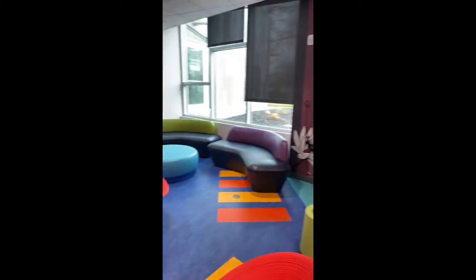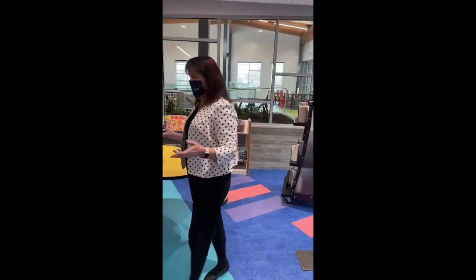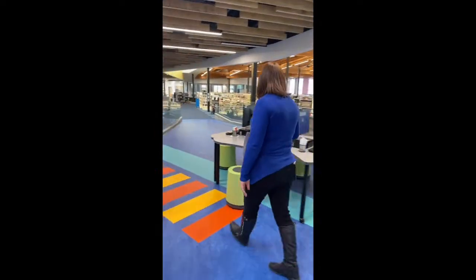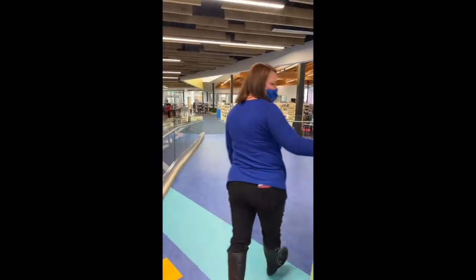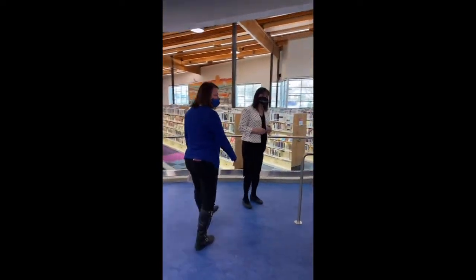And the dog. So this is the teen area where you can just hang out. When we're fully open, there will be 8 computers in here. Right now, there's only 4 computers. But you have access to a computer. So this is where we want the teens to come and hang out and have a good time. Dungeons and Dragons. How to play. Yes. That's one of your online, is that correct? That's right, we have Dungeons and Dragons, yeah.